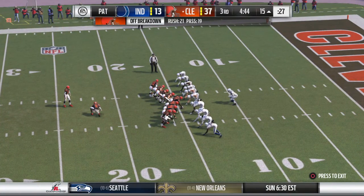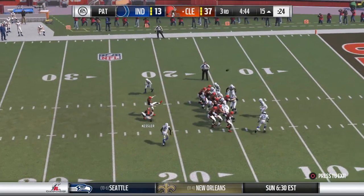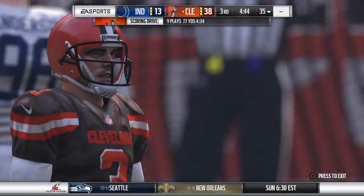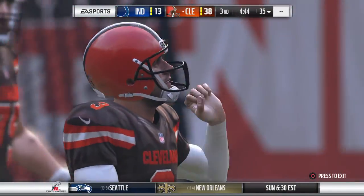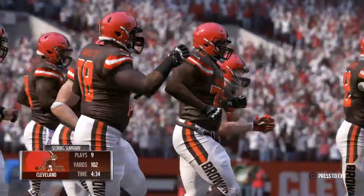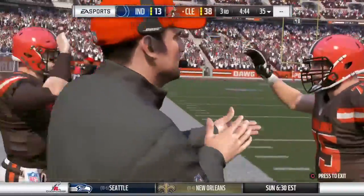Extra point try for Gostkowski. And he's been a busy man, 5 for 5 now as he knocks another one through to extend the lead. So that drive consumes 9 plays all told, and it ends with a touchdown for Cleveland.